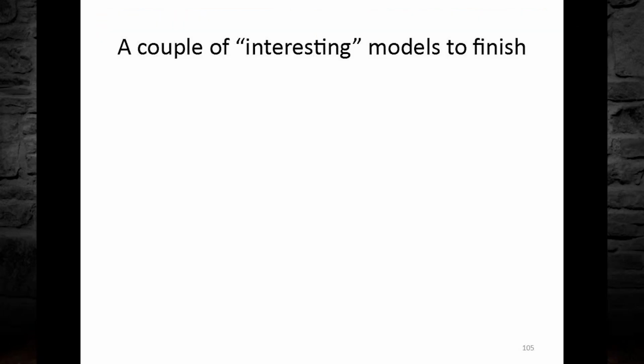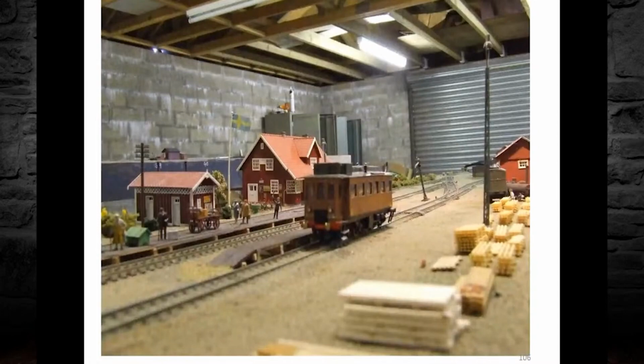And a couple of models just to finish. This is my version of the Kohlgasvagn. It's based on one single photo that I had in a book. I should probably redo it at some point, but I haven't.